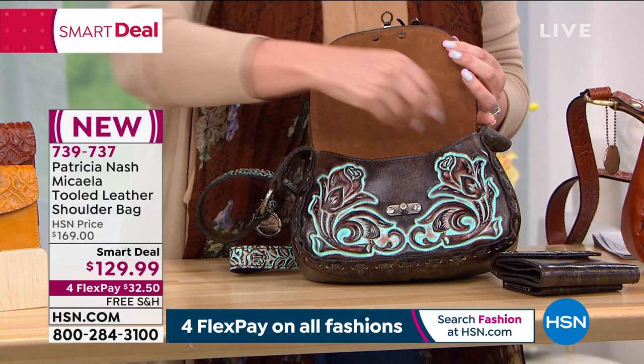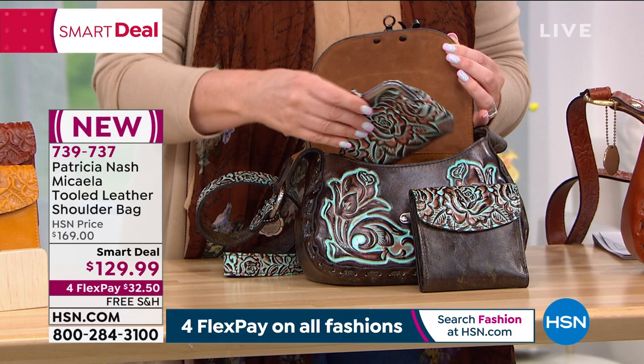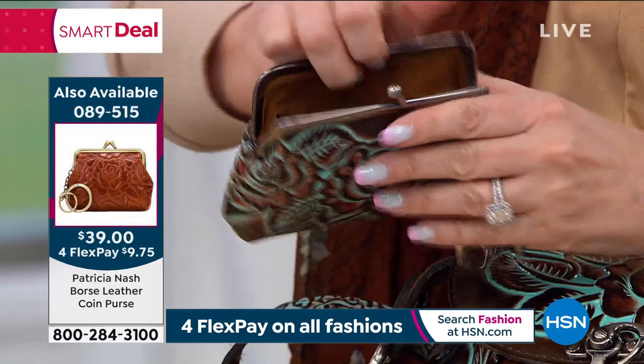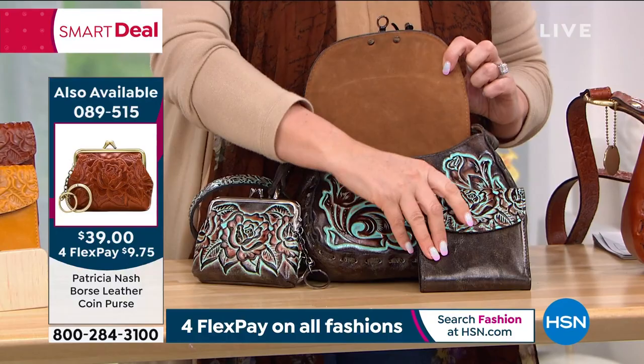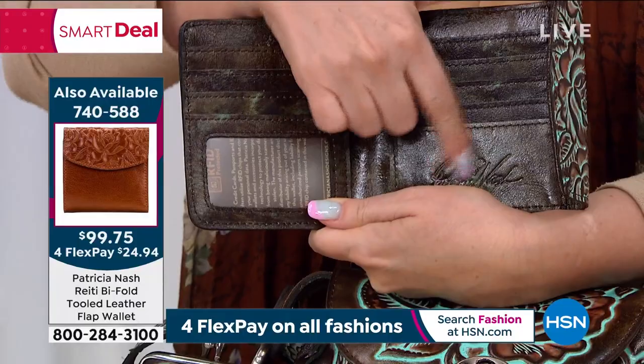Look at that, you got both of them. It's funny, you read my mind. I was just about to show that, because we have both of these available depending on your needs. I've got this coin purse, which I love, that you could have your keys on as well, so you never lose them. You've got two pockets, one on this side, one on this side. The coin purse is only $39. And then we also have this flap wallet, which has a coin purse in the back with that kiss closure, but it also has that opening where you have room for lots of credit cards, your driver's license, and Patricia Nash's signature.